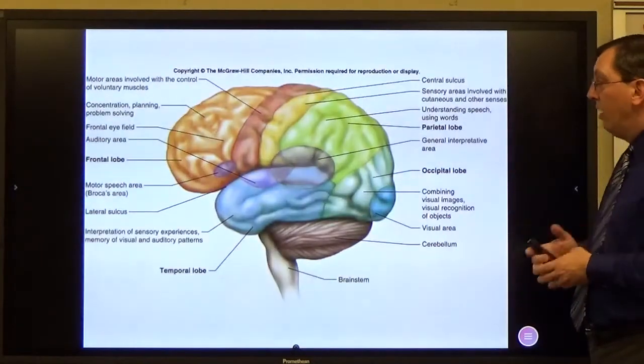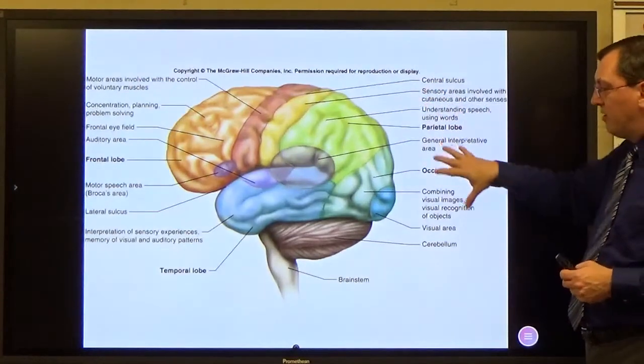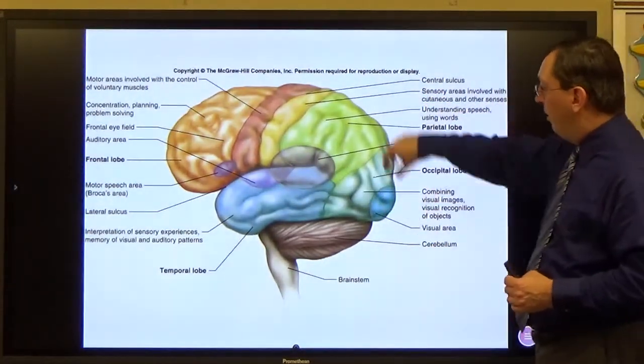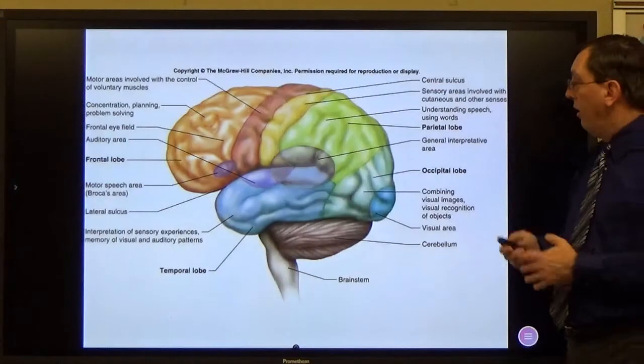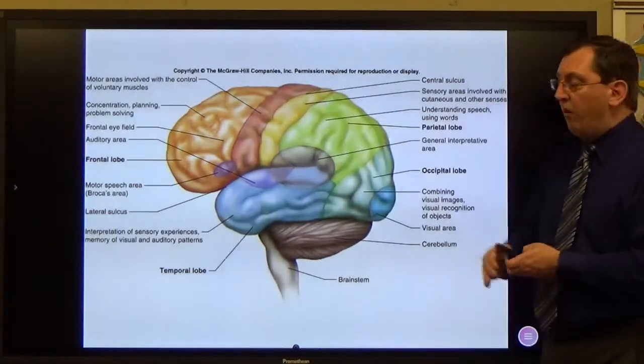Our brain is not multicolored, but this shows you some of the general regions of how it's set up, where you've got the temporal lobe, the occipital lobe, the parietal lobe, and the frontal lobe. You can see where different tasks are associated with different areas listed on here, like understanding speech and words, roughly in this area here.